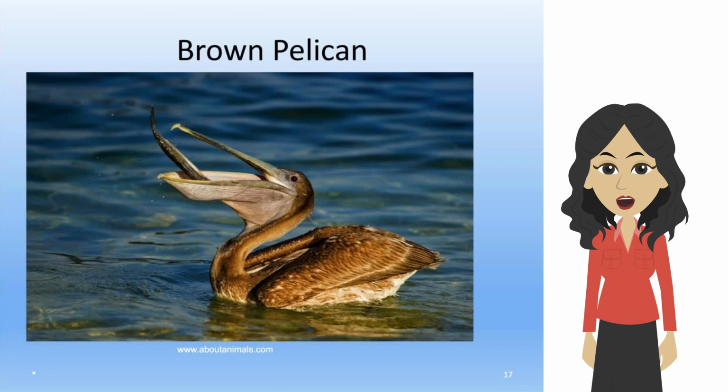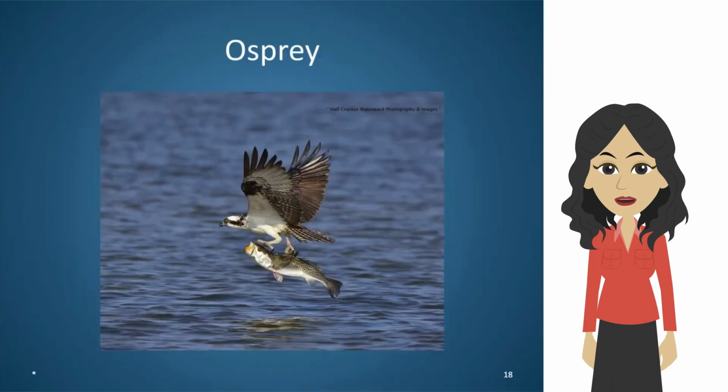They tilt their head to drain the water from their bill, and then tilt their head back to swallow their catch. Special glands allow these birds to drink small amounts of salt water. Another type of bird common in our area is the osprey. Some people call them fish eagles or fish hawks. Osprey like to eat fish.